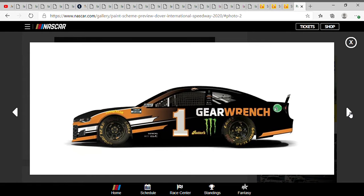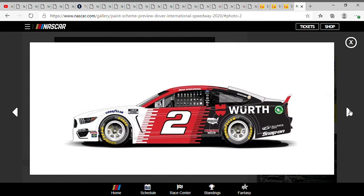Kurt Busch, it's been a while since I've seen the Gearwrench Camaro. It's nice to see that it's running again this weekend, so it's pretty cool. We've seen this one before already this year. It's got the Monster Energy logo here on the side. Next up we have Brad Keselowski in the number 2 Worth Ford Mustang.